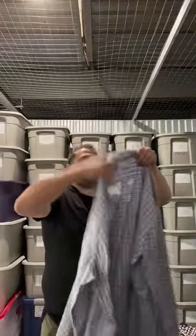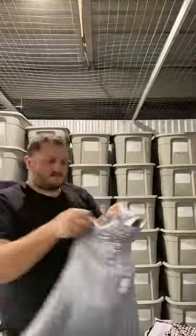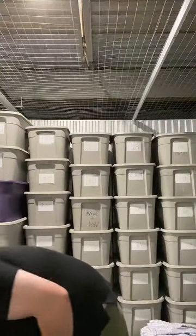What's happening here? I picked this up. This is a Crown Ease Peter Millar. Should get at least 20. Size extra large, 2XL. $25. I turned that into a $25 bill. Nice little Peter Millar, Crown Ease.